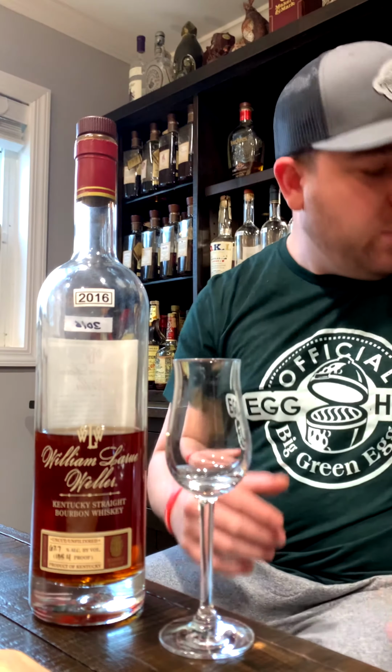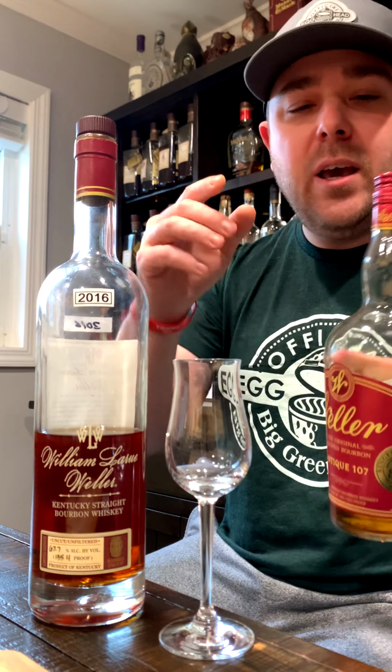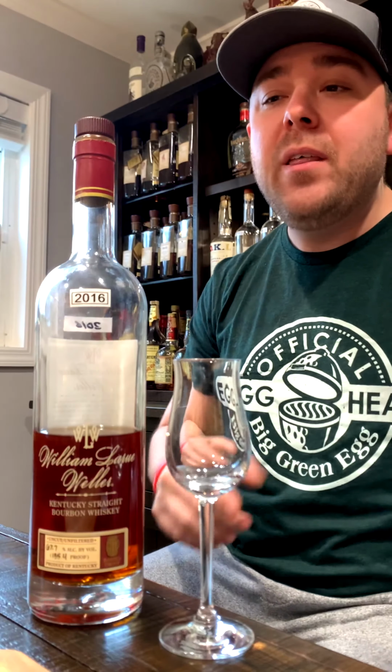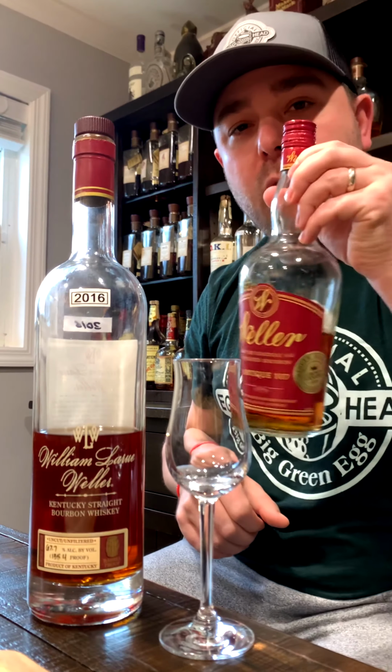So, the difference between regular Weller and this is 107 proof. And this happens to be a single barrel. This is a small batch, and it is barrel strength. So that's the difference. High proof, cask strength, versus the 107 standard product.